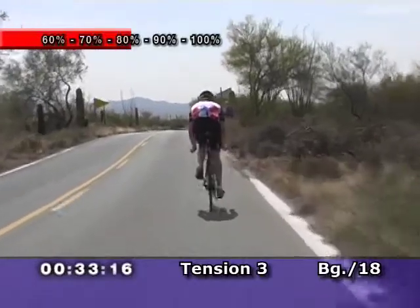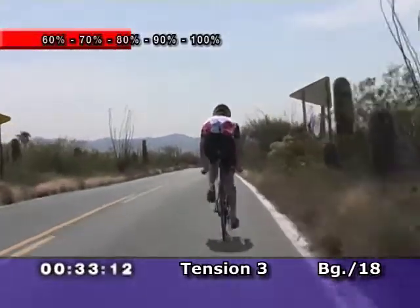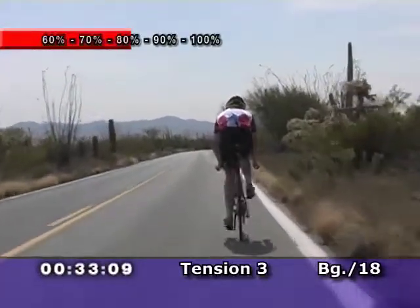I think I'm getting thirsty. It's hot out here. After all, it is the desert.